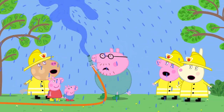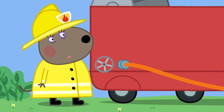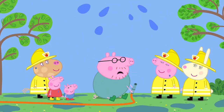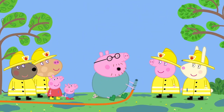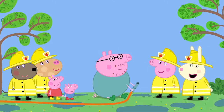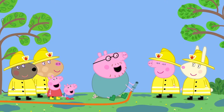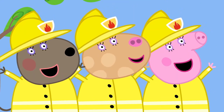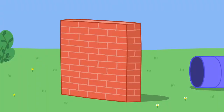Whoa! It is not easy to hold a fire hose steady. That was hard work. Now you see why we need to be super fit. Yes! And how do we get super fit? On the fire station obstacle course.